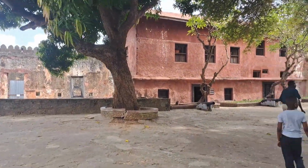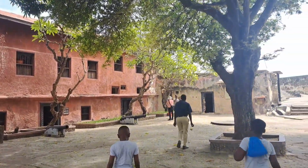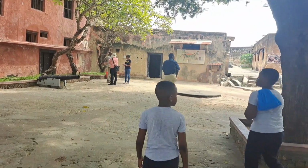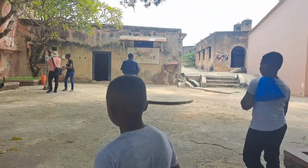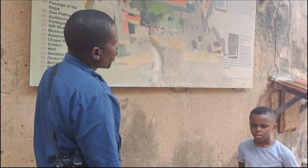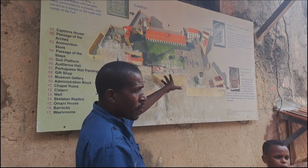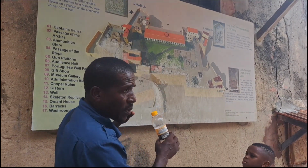After that, you can also get a tour guide if you want, but if you just want to go around by yourself, then well and good. But with the tour guide, you get information about this place. Mombasa, so welcome. Thank you. I brought you here so that you see the plan of the fort.